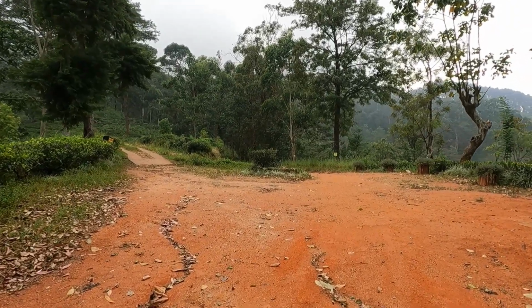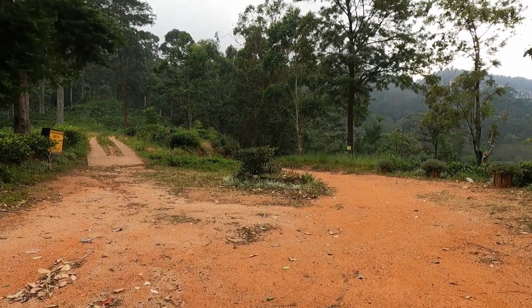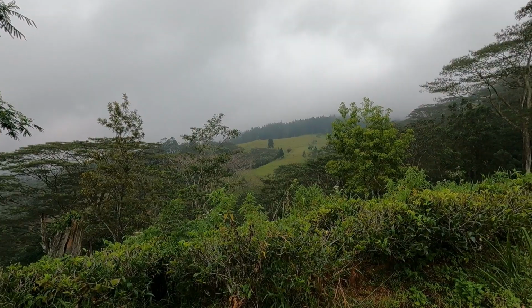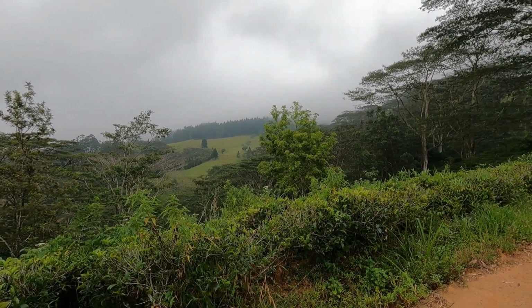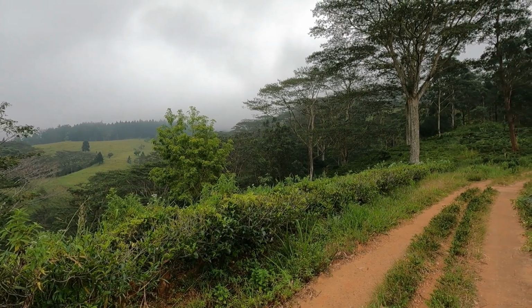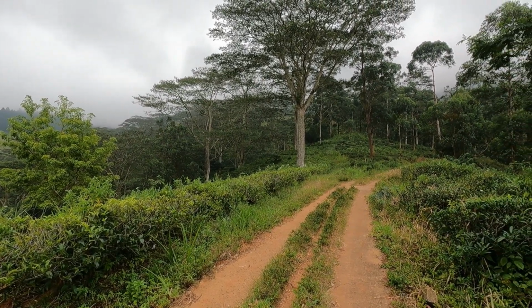Yet another important landmark. This is where you have to take the right hand path. You can probably make out an arrow sign on a tree in the distance. Don't take the left path with the estate signage. Here is a view of the beautiful Deltot estate, managed by Janata Estate Development Board. If I remember correctly, they are also part of the Pekoe Trail project, which was funded by the European Union with further assistance from USAID. This is the estate road.